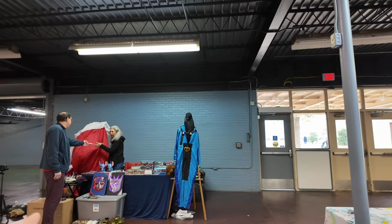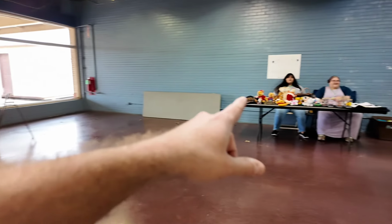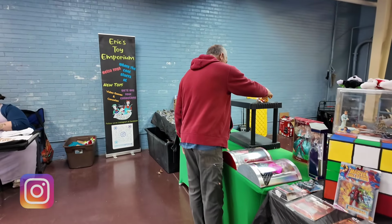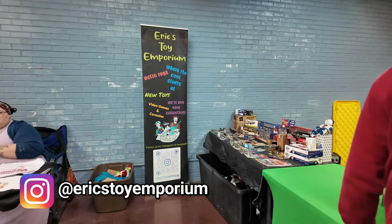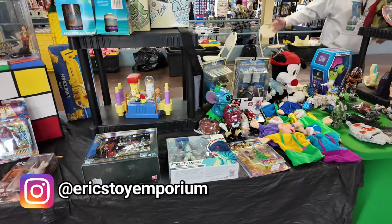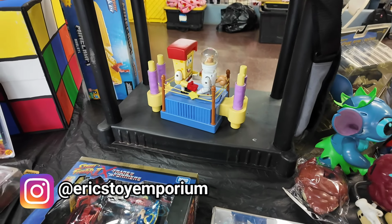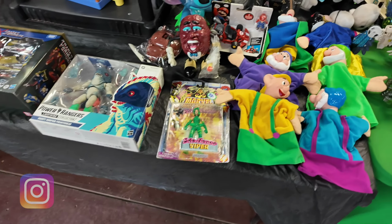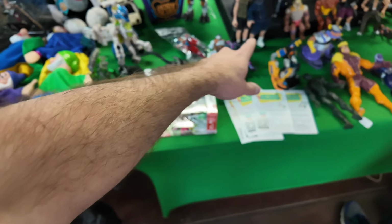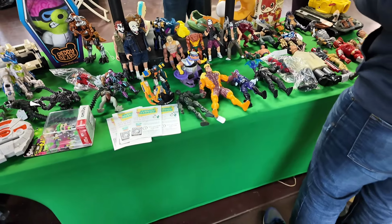Actually got a booth up here at the entrance. Pretty cool. Got some stuffies over here. We got Eric's Toy Emporium, which are the ones who put on the OKC Toy Extravaganza. And I gotta talk a lot since they're playing music. But they always have amazing stuff at their booth. Look at this, 7 Dwarfs stuff. Oh, they got the ICP figures. Wow. Pretty cool.